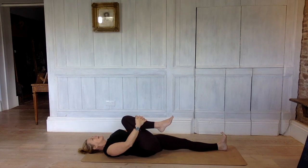Long, deep breaths. Again, inhaling to about a count of 4, and exhaling to about a count of 6. So long, slow breaths. And this can also really help our gut, just encouraging a little bit of pressure in our gut. And the gut is so responsive to how we feel emotionally.